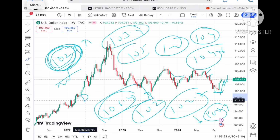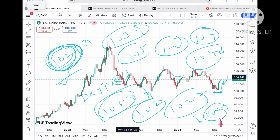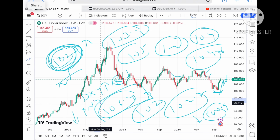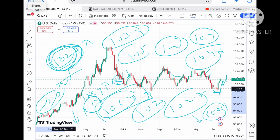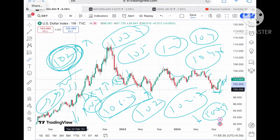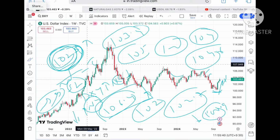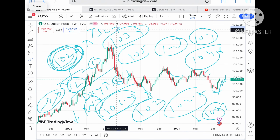When the dollar index starts going upside, we will see the natural gas price come down. Similarly, if the dollar index starts going down, we will see the natural gas price come up. But sometimes they both move in the same direction. In that case, you have to put your SL. When you start your trade, you have to put your SL so capital can be saved, and trail your SL so your profit will be saved.